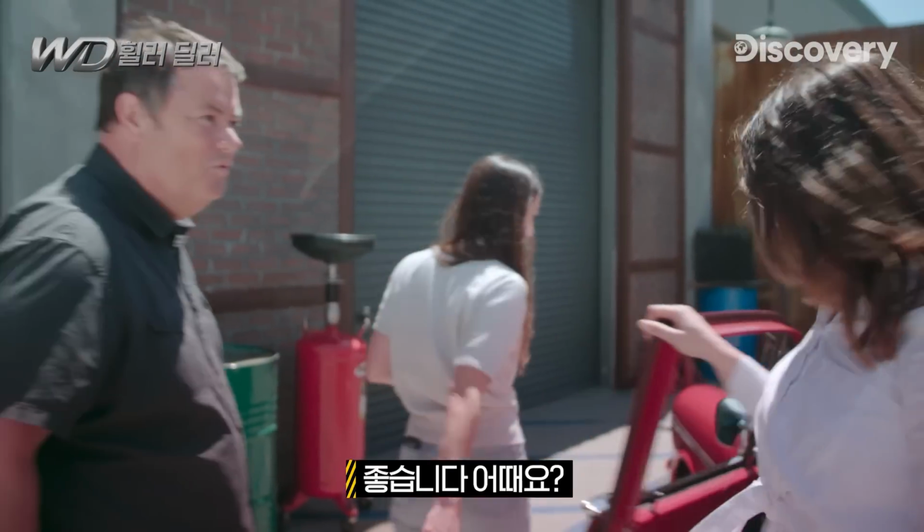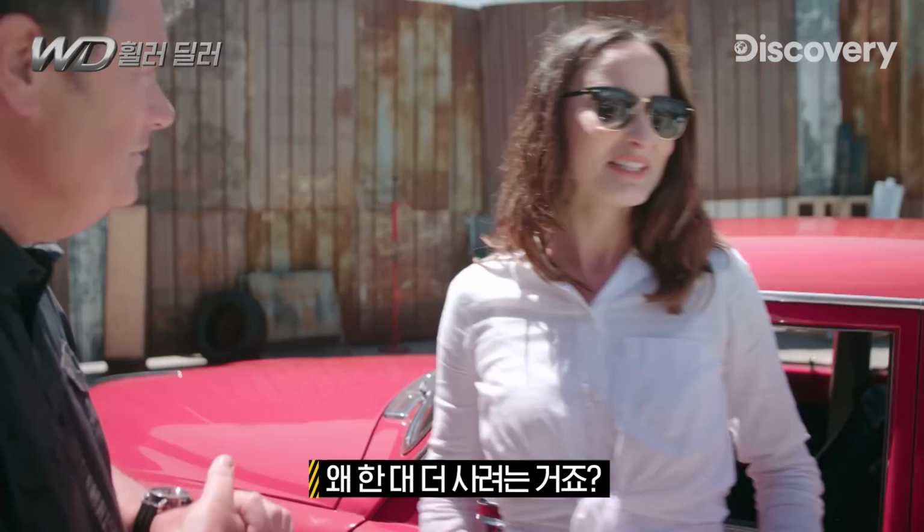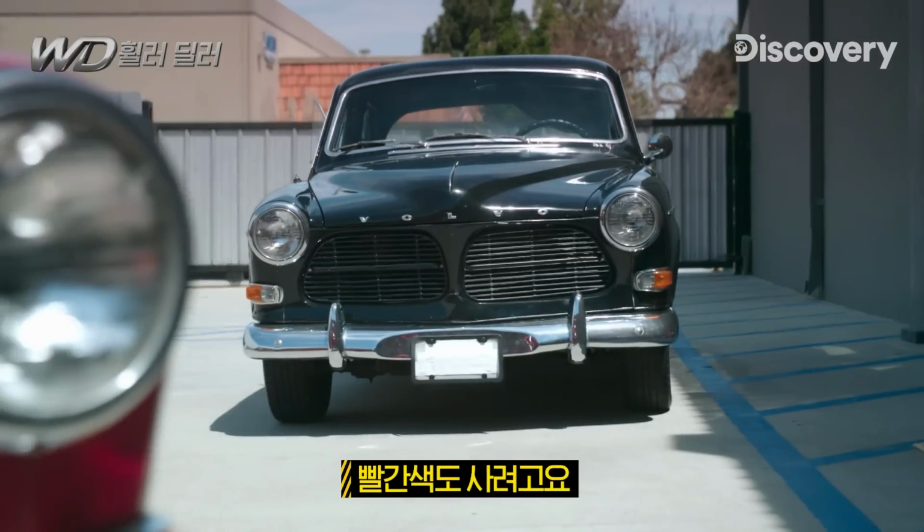Lovely. So, what did you think? I love it. You did? Yes. Yeah, it drives really nice. Why do you need another one? This is my favorite car, Volvo Amazon. Need one in black, need one in red.